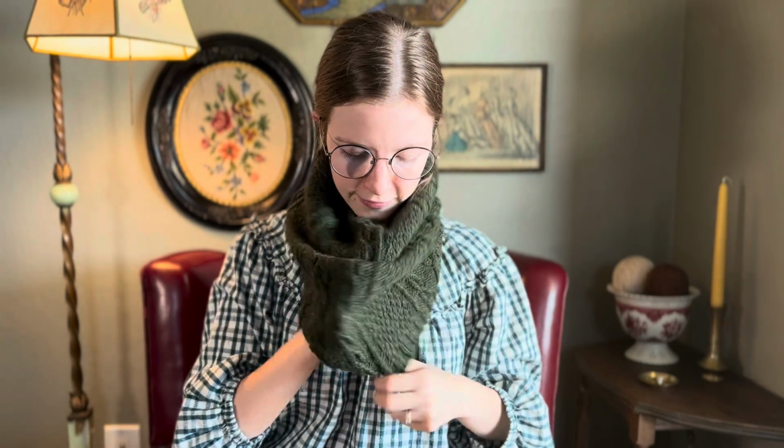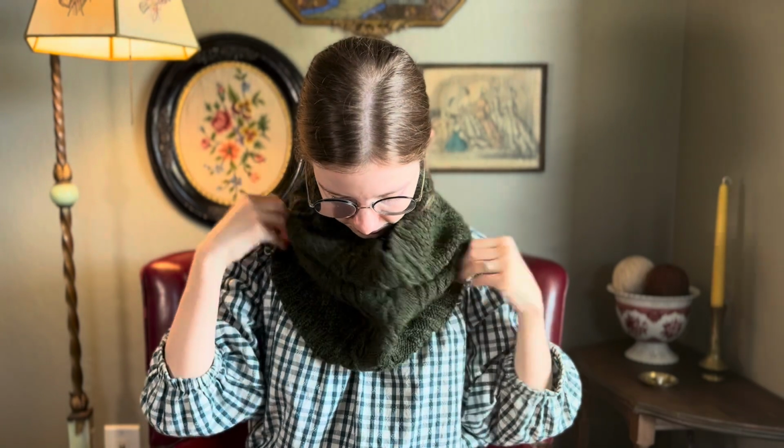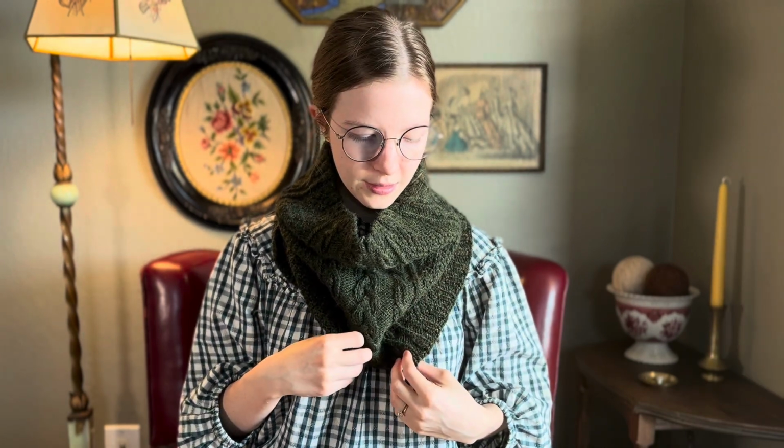I just love how this turned out. So this is the Royal Oak Cowl. It was my first cabling project. I can't see what it looks like in the mirror right now, but hopefully you can really see the cables and such. It's this cabling, some seed stitch, and yeah, I love this. I love how it turned out.